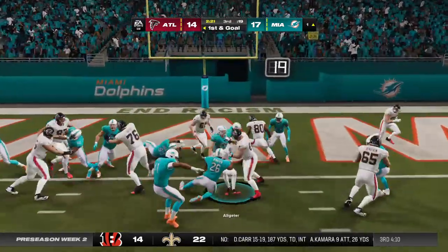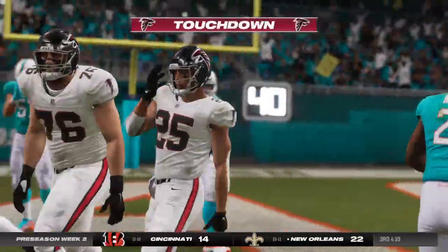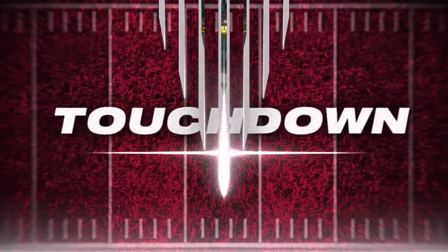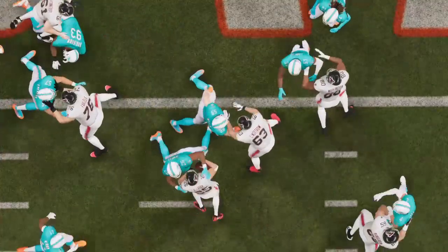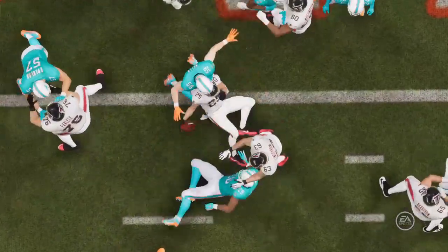They'll run here with Allgeier, and he'll take it into the end zone. Touchdown, Atlanta. Allgeier taking it in from a yard out. And the Falcons have retaken a third-quarter lead. So they brought the extra bulk in down on the 1-yard line, and they're able to push this one across.